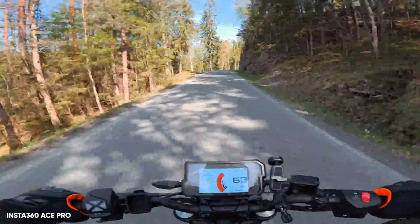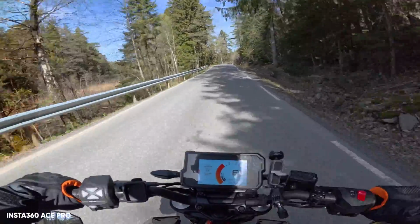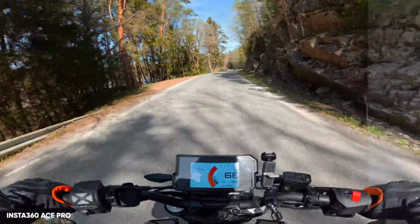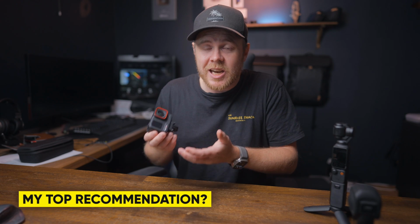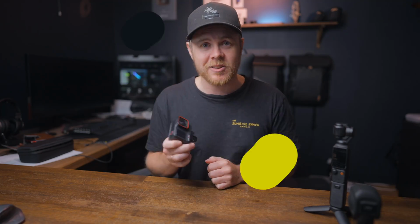And after some color grading, this looked really good and makes my decision even harder when it comes to choosing between these cameras, especially for motovlogging. So make sure to stay until the end to find out which I choose between all these cameras, if I can only choose one or two as my main ultimate travel setup.